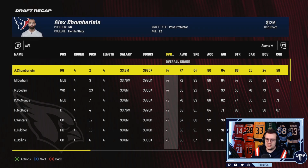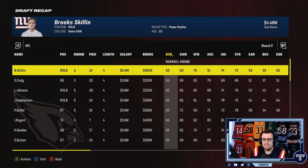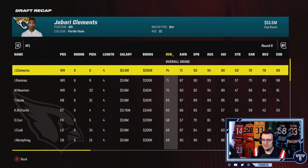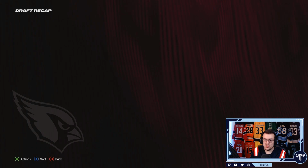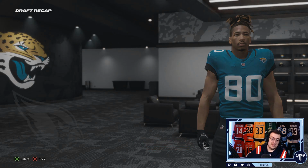All right, so it does start to drop. It feels like the quality is a little bit higher just on medium. Oh, wow, Brooks Skillen was not good. Great name, but terrible player. 74 overall wideout in the 6th round. Does he have a dev pattern? No. Still a good pick, though.